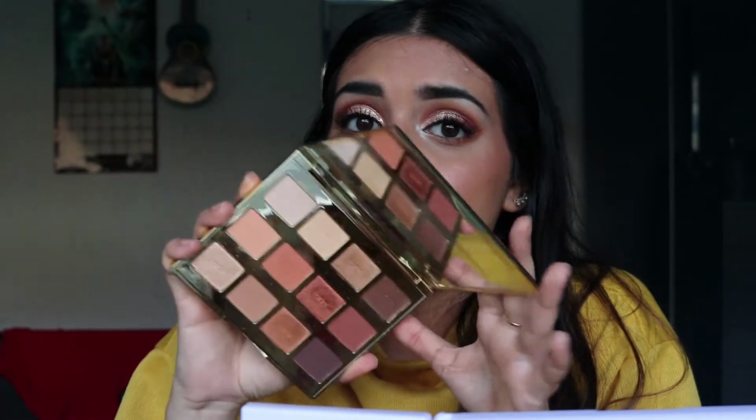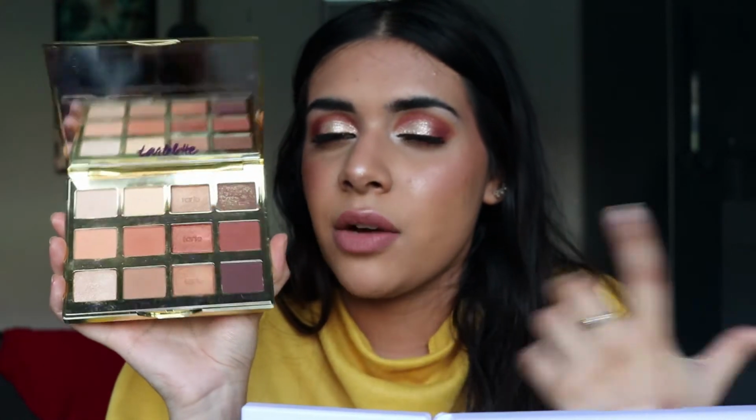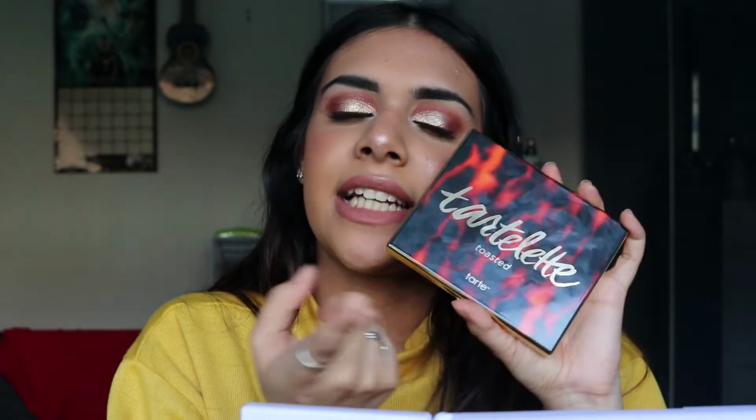People have been comparing this to the Urban Decay Naked Heat palette. I personally don't have that palette. I did want it, but now I've got this, I don't feel like I need it. But I don't think it's a complete dupe for it. Obviously I've never tried that one, so I don't know. But I feel like this is warmer, and the Naked Heat has a lot more pinky reddy tones. This is a lot of orange and browny shades, and I do prefer this.